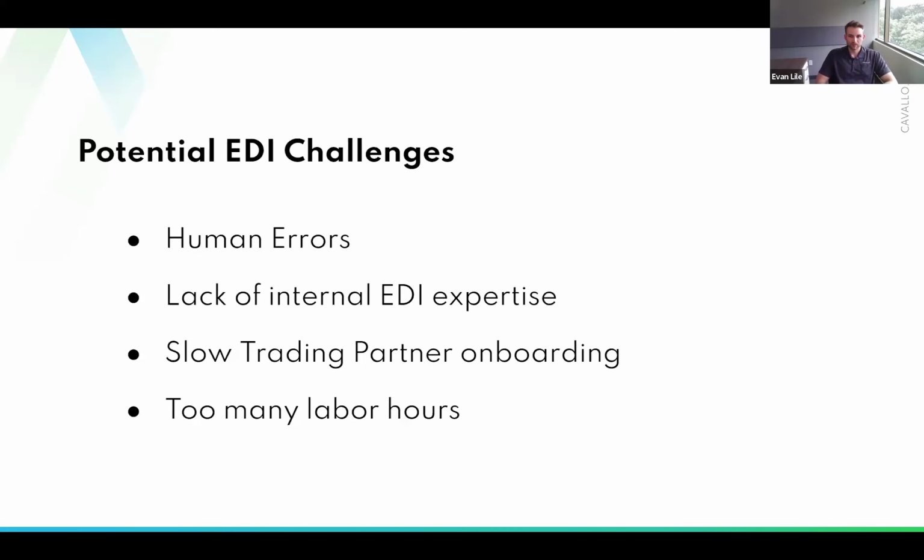Additionally, many businesses have a lack of EDI expertise internally, which results in the need to spend time learning EDI on the fly. And this results in a lot of trial and error internally. If you are using EDI, you may be working hard to land a big box store account, but onboarding new trading partners can be slow and tiresome and impact the relationship before it's even started. All of this can result in far too many labor hours spent worrying about EDI.